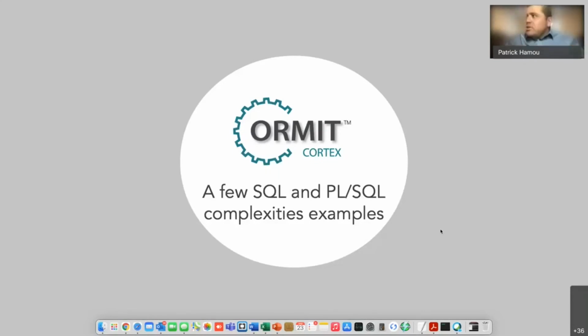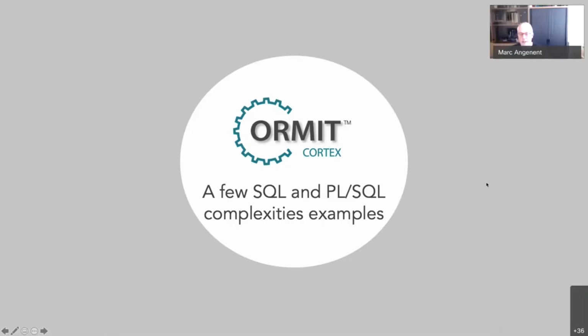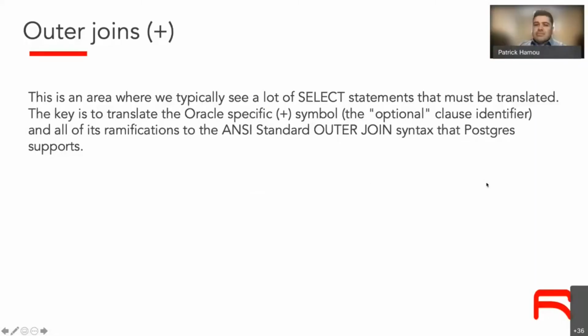What we wanted to show here is just a few examples of, the easy stuff is easy. Whatever the tool does automatically, we can consider that part of the easy stuff. We just want to show a few complexities and how we handle those, specifically how the tool handles those as well. Yeah. Here we go. You will be able to look back to the demo because we make it available.